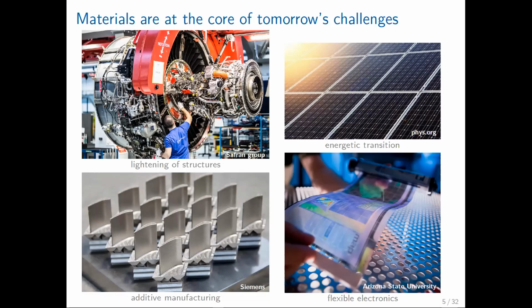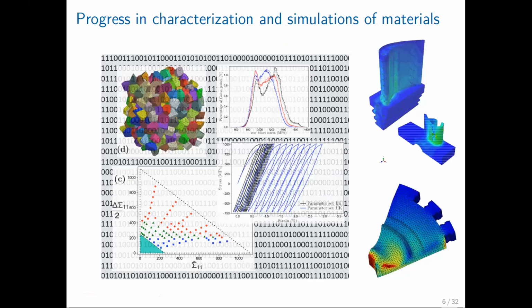efficiency of our systems. So the BIGMECA initiatives build on top of the tremendous progress we have seen in both material characterization and material simulation in the last perhaps 10 years. We can now do new types of characterization. You will see this with tomography and so on. And you can also do tremendous simulations of material behavior that was not possible before.